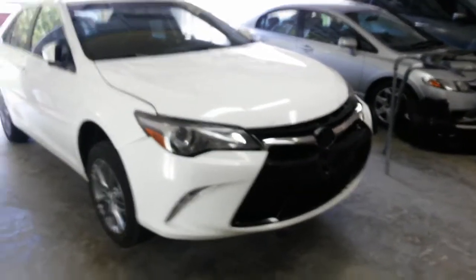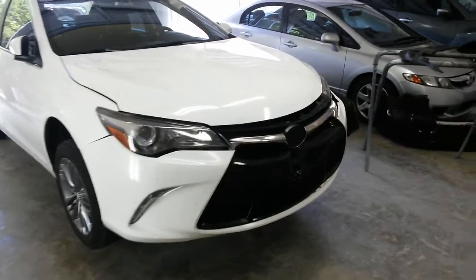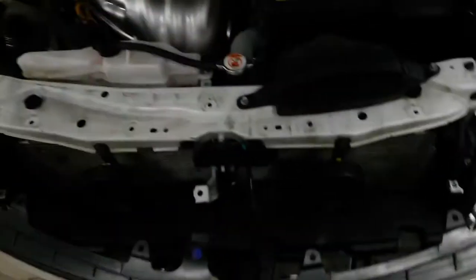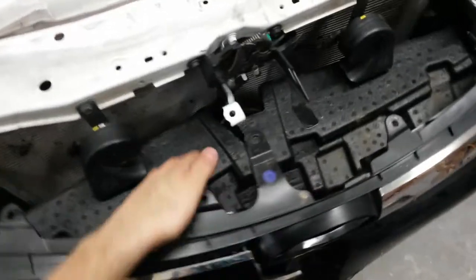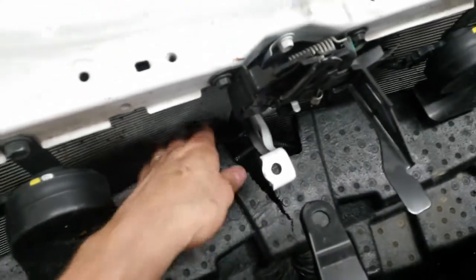Alright guys, I got the 2017 Camry back for the front end repair. I've just started, took the radiator support cover off. I've got to file a supplement on this car. The insurance company didn't bother taking this off to look into it, so you can see the damage underneath the absorber here. You can see the rebar is back into the brace, and that pushed into the condenser, which I'm sure got the radiator at least a little bit.